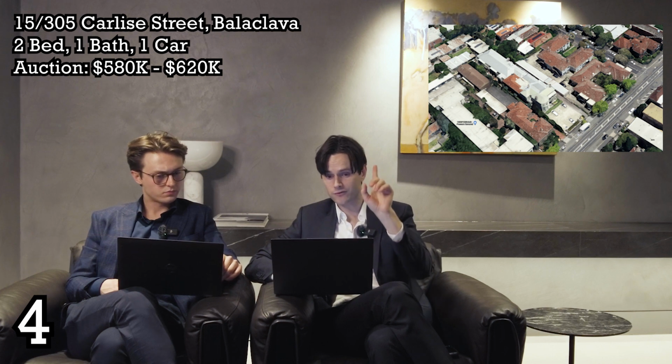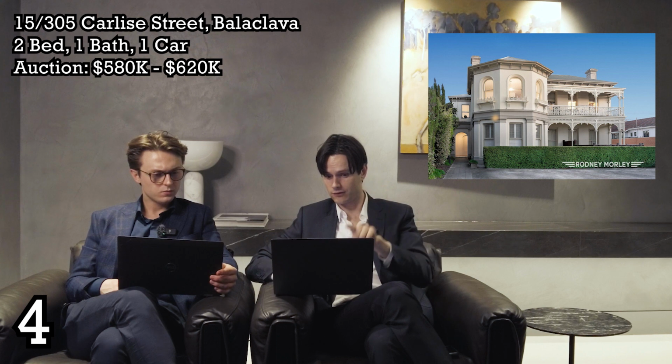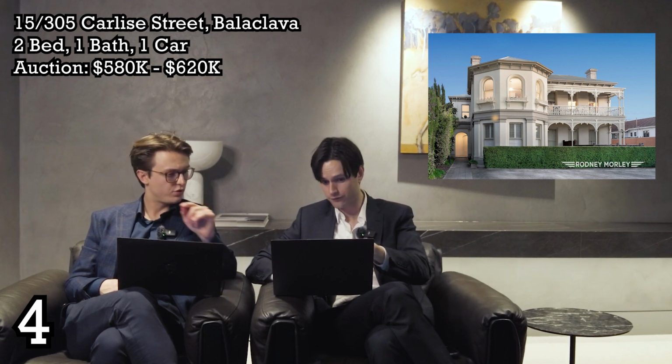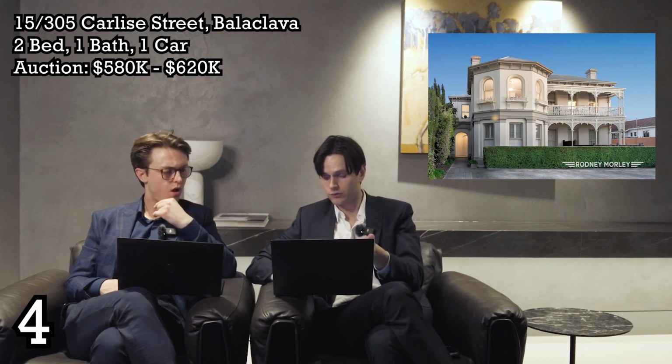So when we pop up the front photo of 305 Carlile Street, have a look at this one, Marcus. Look at that. That is where your apartment is, right there. Really? So you get the kind of nice view of the street, on the first floor, up the top there. Wow. And so it's beautiful, isn't it? It looks very beautiful.